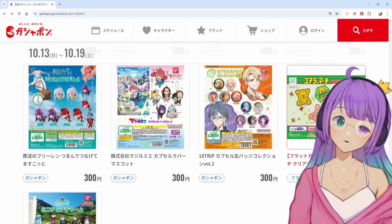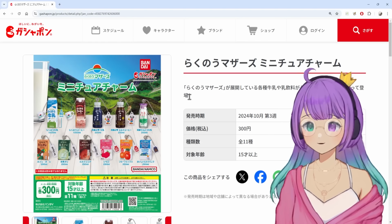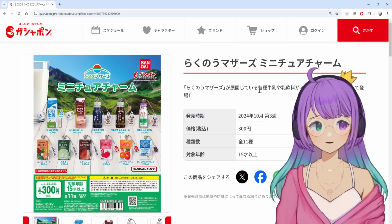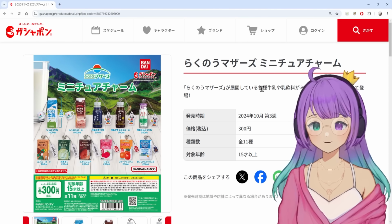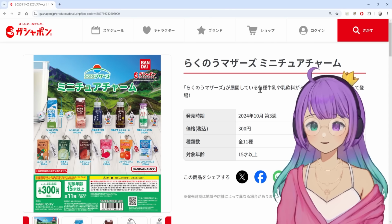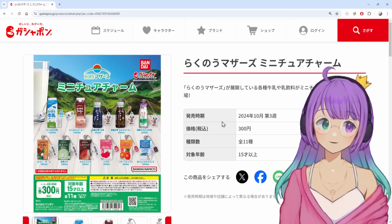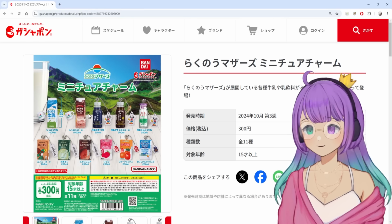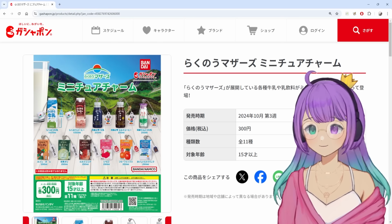Well, then we have Koala March coasters and then Rakuno Mazazu. So Rakuno is a different type of milk, or they call them dairy drinks. I don't know. There's a variety of milks and milk substitutes. Anyway, Rakuno Gyunyu, pretty popular, I think. I'm not a huge fan of the flavor, but yeah. Look at the variety though. Milk, coffee, milk in a bottle, milk coffee in a bottle. And then they have all the boxed ones.